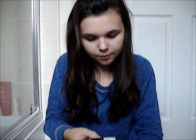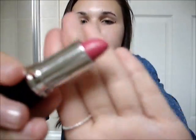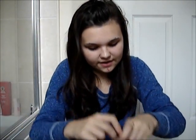As I said, I'm taking loads of lipsticks. Last two are by Emmy Way. The first one by Emmy Way is this one in shade 3, which is like a dark hot pink colour. I don't always wear this, so I'm not sure if I'll wear it, but I'm still taking it just in case. So I have that.